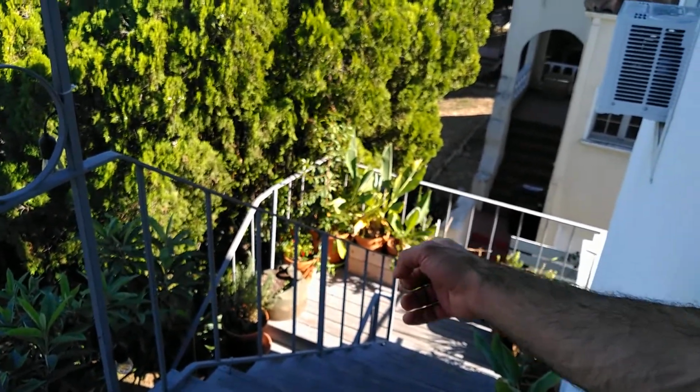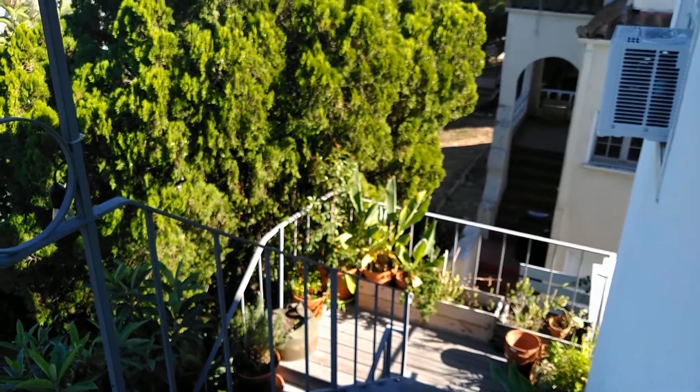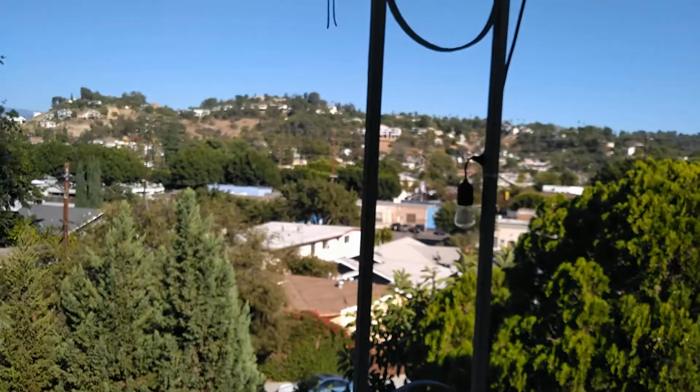Some plants that the person here has. This is actually a rental, and she's given it to us. She's away in, I think, another country, I think Italy, and she's renting it to us while she's away.